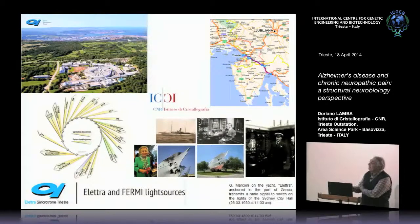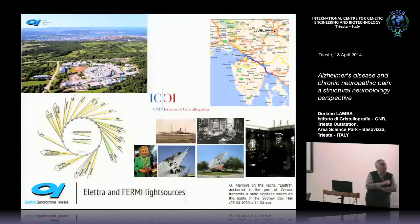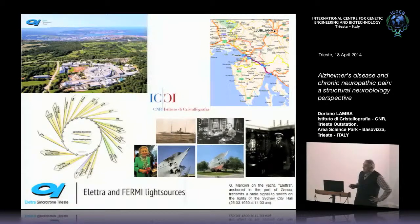So the ring has the name of Elettra. Elettra was the birth name of this yacht, where Guglielmo Marconi, in 1930, actually, recently was the anniversary, and his daughter, the Princess Elettra Marconi, was here at the Area Science Park. And this is part of the ruined yacht recovered about 20 years ago nearby Zara, because it was somehow sequestered by Germans just after the September the 8th, 1943. And the Americans just bombarded that area coming up. And so that was ruined, but now it's just a few meters from here.